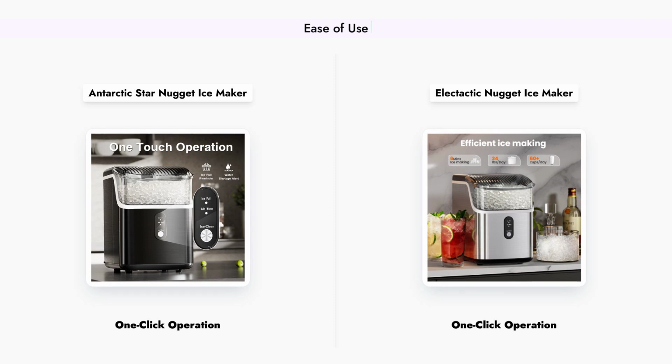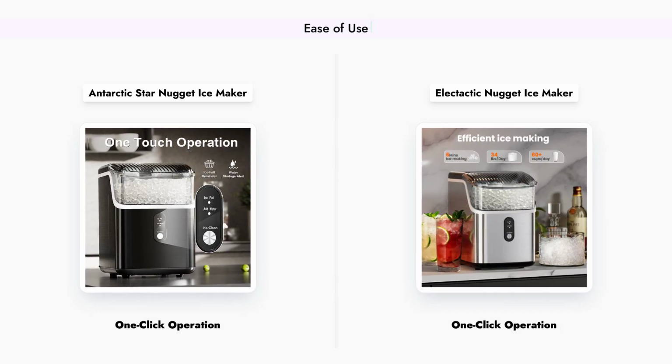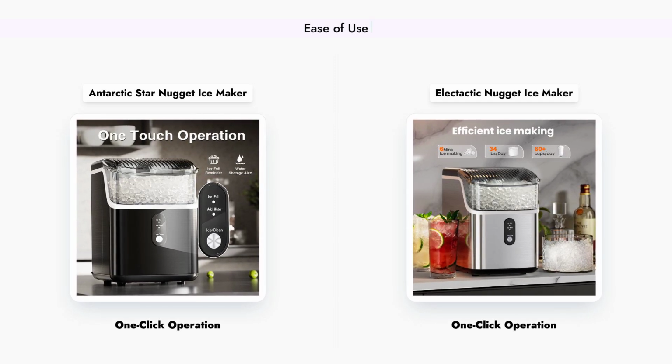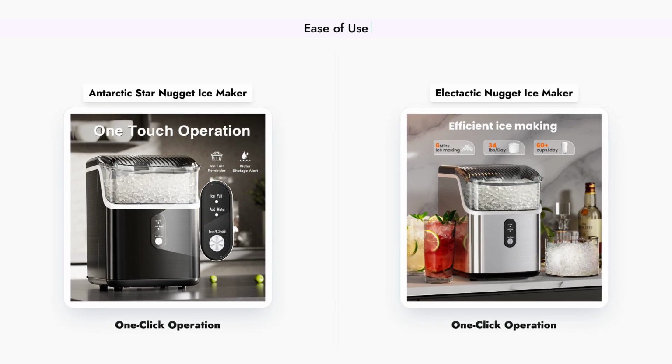Both the Antarctic Star and Electactic Nugget ice makers feature a one-click operation, making them incredibly user-friendly. With just a press of a button, you can start the ice-making process and enjoy fresh nugget ice in no time. Additionally, both machines come equipped with self-cleaning functions, ensuring that maintenance is a breeze. This ease of use makes them great options for anyone looking to add convenience to their ice-making needs.